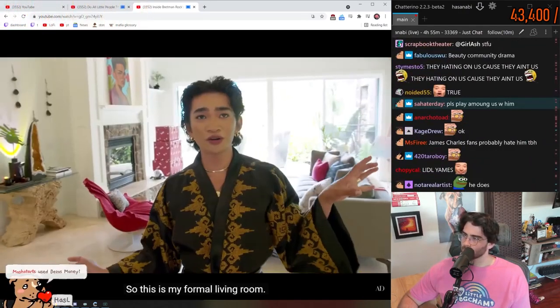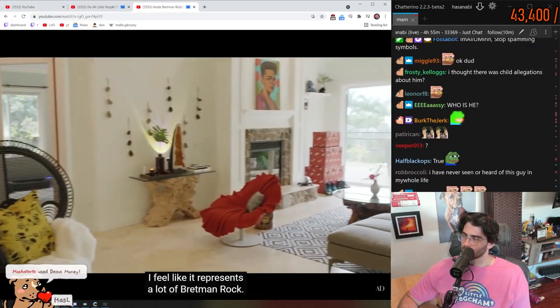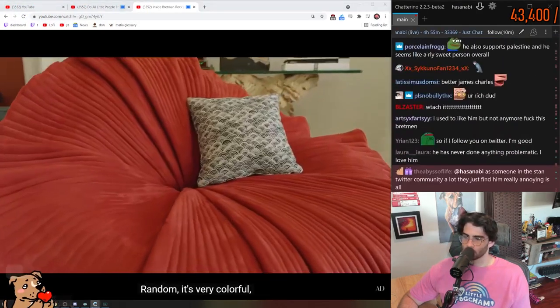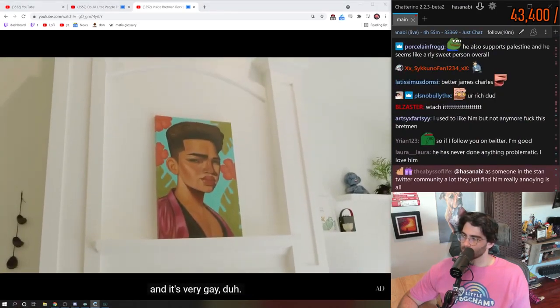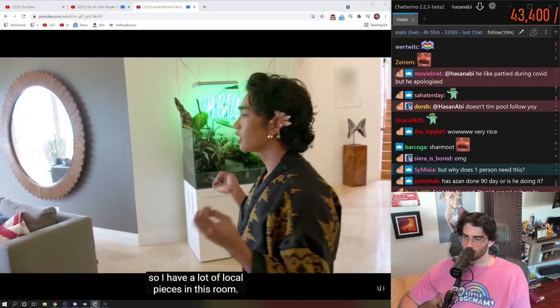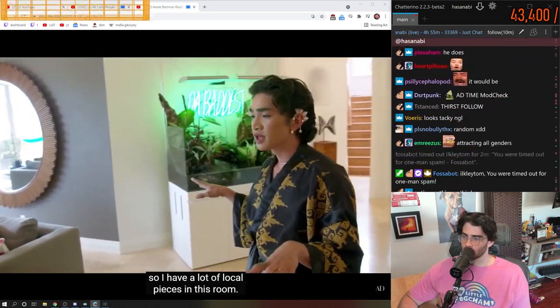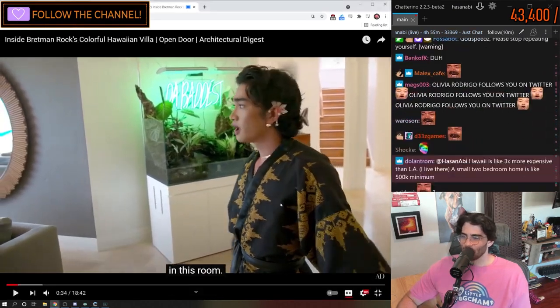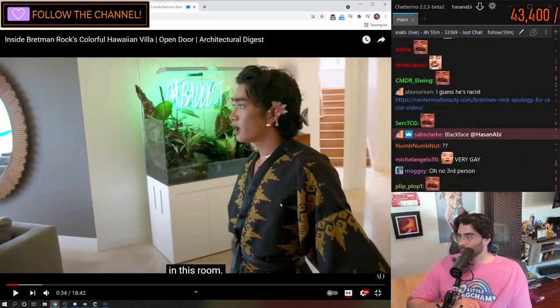So this is my formal living room. I feel like it represents a lot of Bretman Rock. It's very colorful, and it's very gay, duh. I'm obviously from Hawaii, but I am Filipino, so I have a lot of local pieces in this room, and I also have a bunch of Filipino pieces in this room. Dude, this drip is out of control.